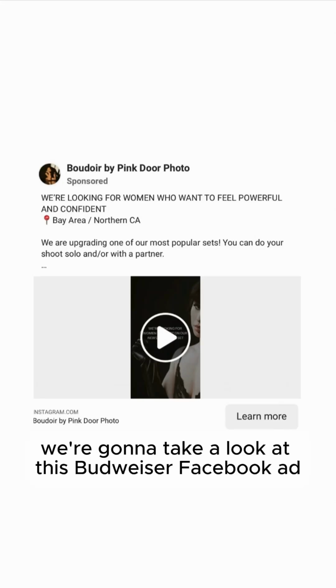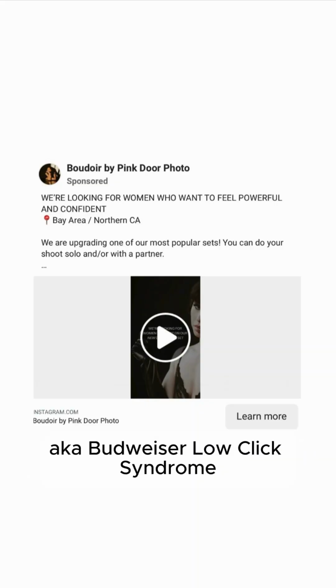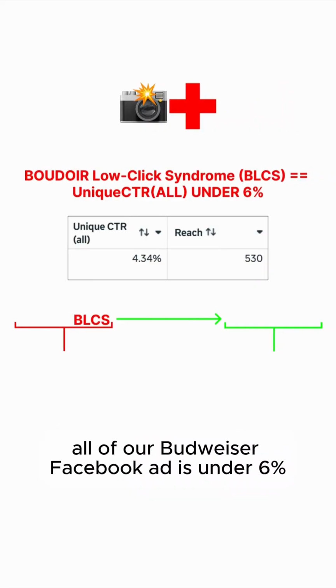All right, y'all, we're going to take a look at this Boudoir Facebook ad. We're going to diagnose it, see if we believe it has BLCS, aka Boudoir low click syndrome. So, Boudoir low click syndrome is when the unique CTR of our Boudoir Facebook ad is under 6%.